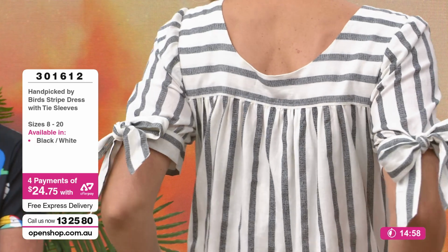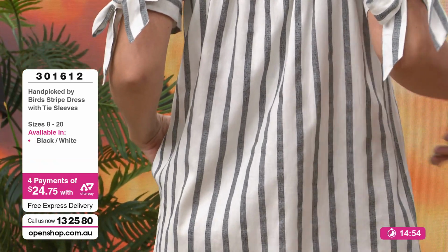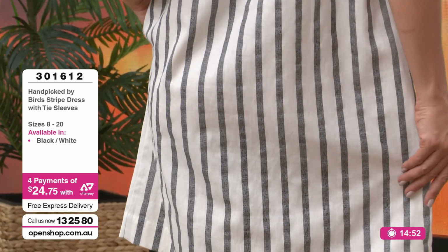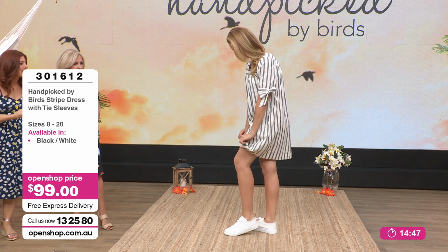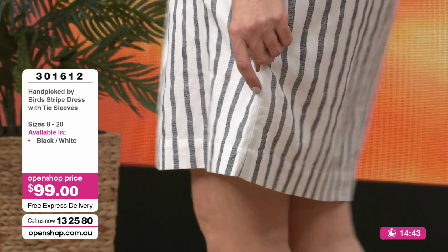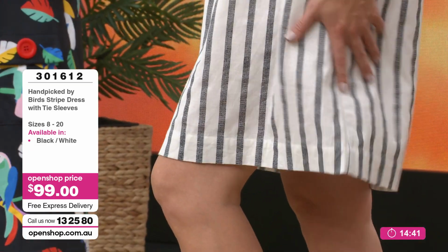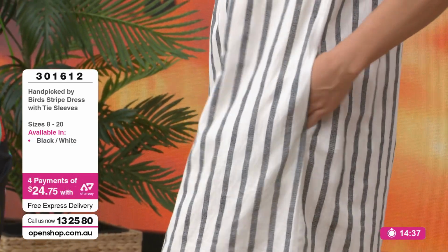Now, is this lined? Yes, it is. It's lined. Yep. And the fabric of this one here is 100% cotton lining, and the top outer layer is a cotton flax blend. So it kind of looks like a linen, but it doesn't behave like a linen. No, but it's really movable, beautiful and soft. Okay. Yep. The length is good? Yeah, just above the knee there. So on you and I, it'd probably be just below the knee.